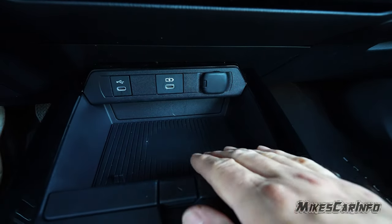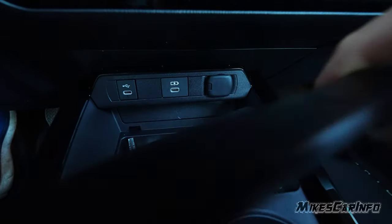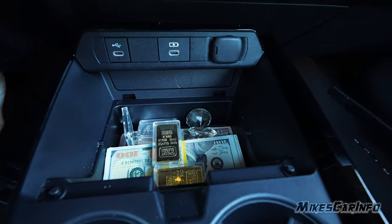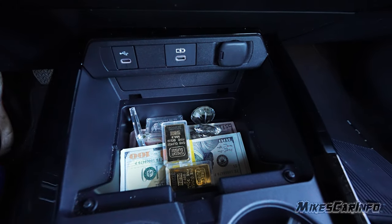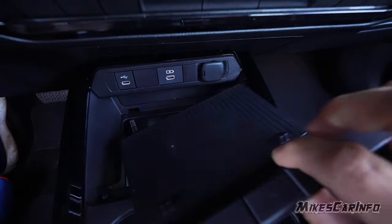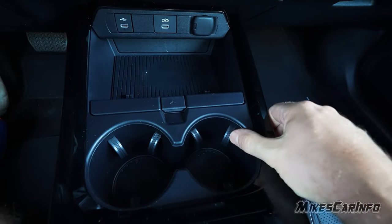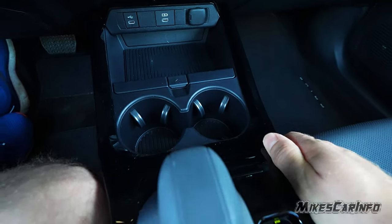Now, underneath it, it has like a secret compartment where you can put your valuables. So you can actually take this out and you have a secret compartment there. Put a bunch of valuables in there. Looks like somebody forgot to clean up behind themselves. Left a mess. Have to deal with that later. Then you have cup holders here, little articulating arms.